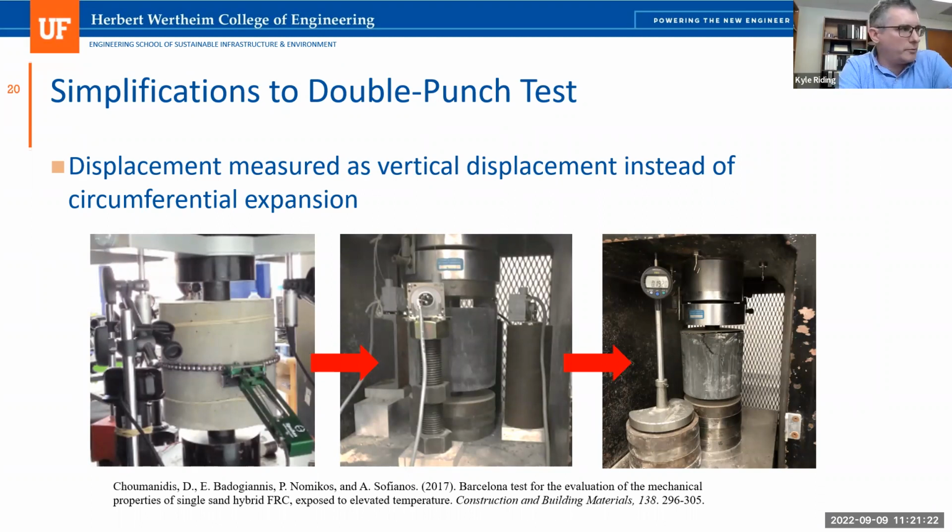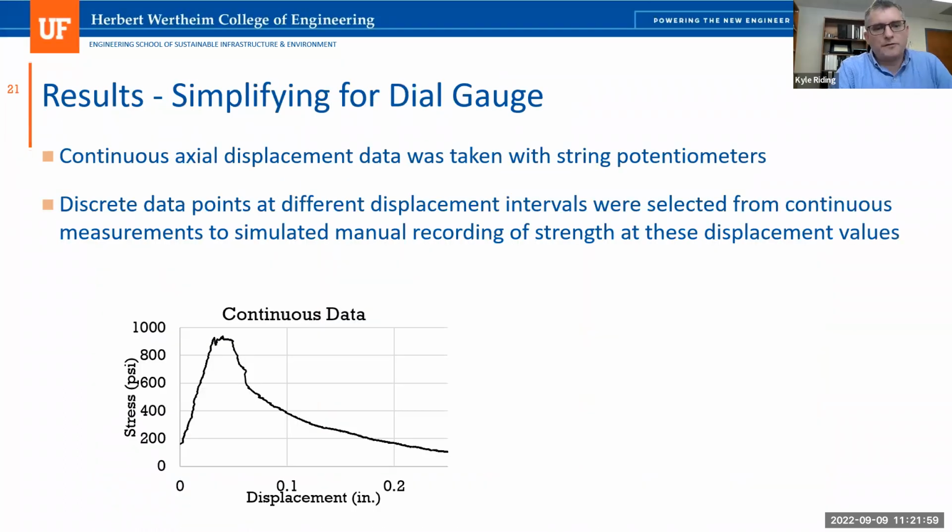So we're very hopeful that we can modify this test to allow just axial displacement measurements, because the axial displacement measurements, once you get cracking, they correlate linearly with the circumferential displacement. So you get a very linear relationship after you get that first crack. So we're able to simplify the test, going from circumferential extensometers to, say, linear string potentiometers, and then simplify it further by doing just manual points. So we looked at our results by first looking at the continuous data of the axial displacement versus the load.